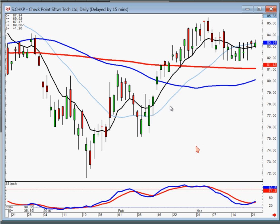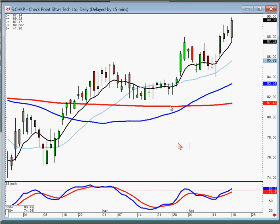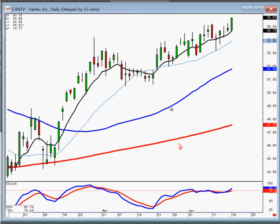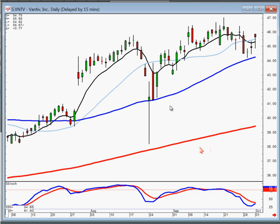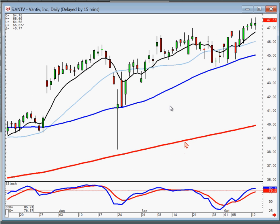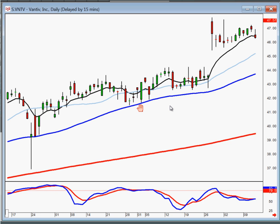Yeah, kind of a belt hold over here. VNTV, a while ago. Let's see if I can track it down. Sometimes, yeah, this might have been a belt hold. Sometimes, depending on the chart system, it's showing you where they opened it. So if this had opened down here and come back up, that would have been a belt hold.